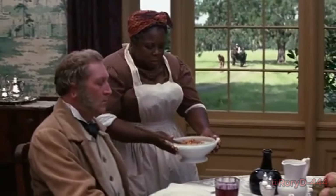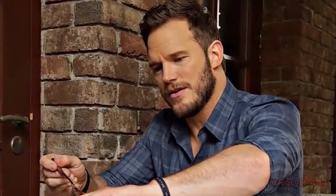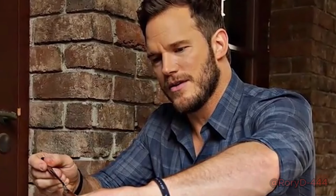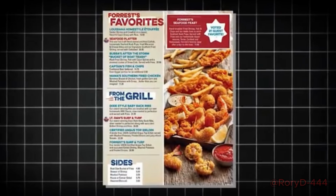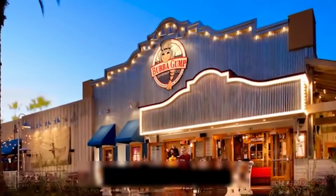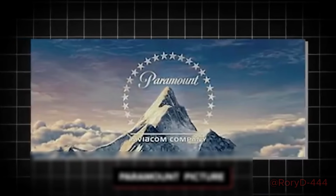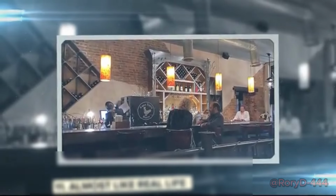Number 11. Almost like real life. The fictional Bubba Gump Shrimp Company in the film, which Forrest establishes to fulfill his friend Bubba's dream, has an interesting real-world counterpart. After the film's massive success, Paramount Pictures and the Rusty Pelican Restaurant Company capitalized on the iconic shrimping storyline by launching a chain of restaurants named Bubba Gump Shrimp Co.